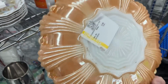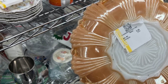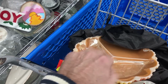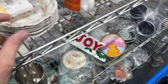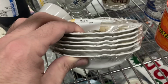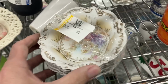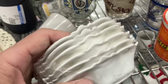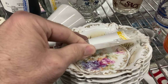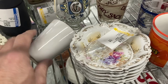There's your Anchor Hocking 3-part divided, $6. Again, no great amount of value there, but maybe I'm going to put it in here because I'll tell you why later. I might be interested in that. Look at these $4.99 little berry bowls. No mark on the bottom, but they're $5. Those are okay. Those are kind of pretty. I don't see any chips. I don't know. It's decals. Let's think about that.